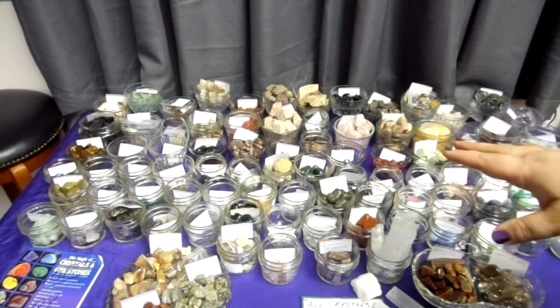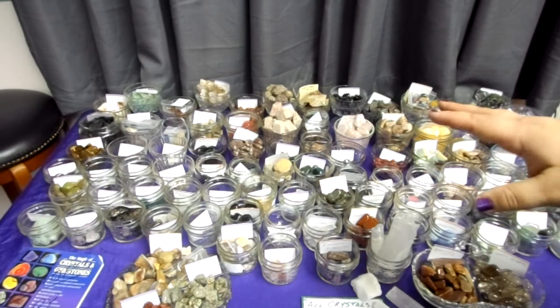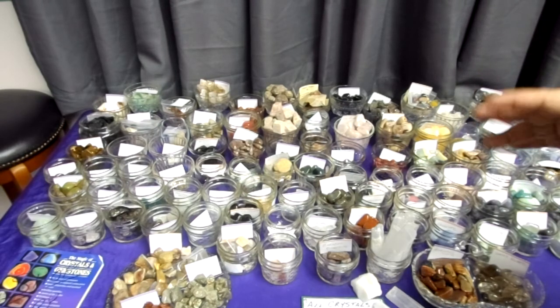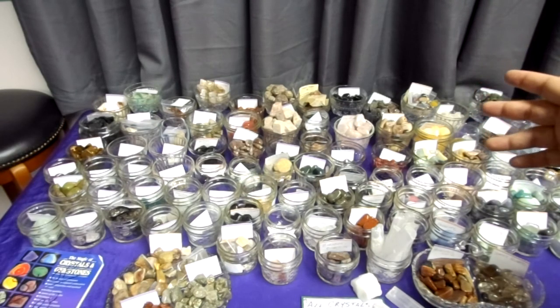I have quite a variety actually. I have several different types of calcites. I have sunstones and rose quartz and amethyst and regular quartz and pyrites. So I have all the basics.